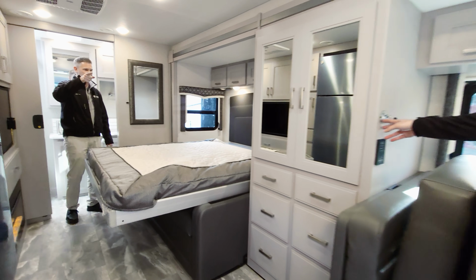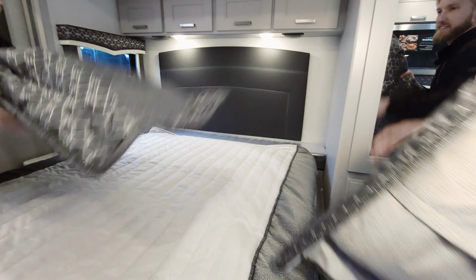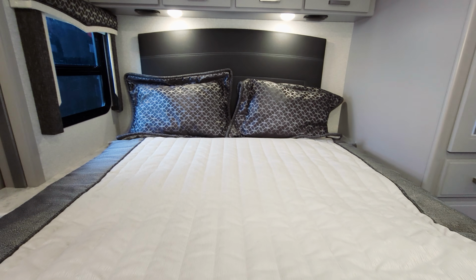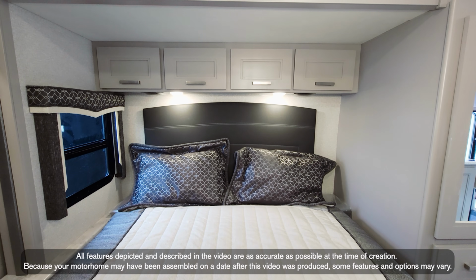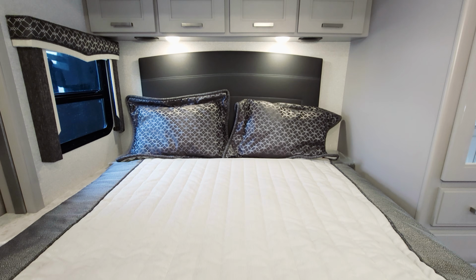And the pillows we have up in the overhead bunk, chuck those babies back here. Coming on down. There we go. Magic. You got a bed. Queen size Murphy bed? Yep, so you've got the queen size Murphy bed. This has got a nice memory foam mattress. They've got the Euro style box spring underneath. Very, very comfortable bed.